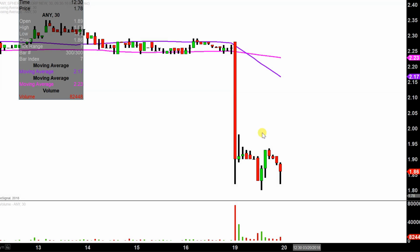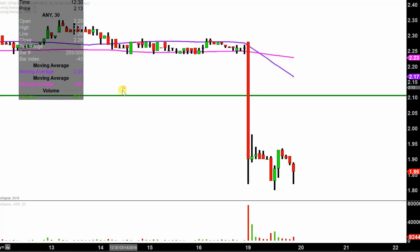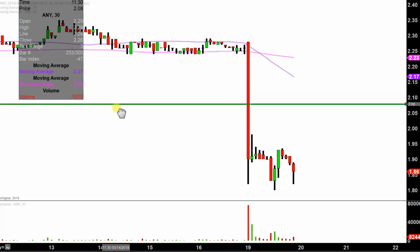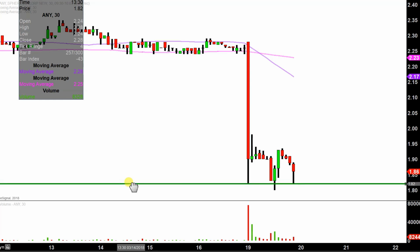Pretty crazy day here. The price action, the bears took a bite out of things, and you look down here at the volume, and by far the biggest volume that the chart has had for quite a while. But from a charting perspective, we now have an interesting setup here. And if you've ever studied patterns at all, maybe you've heard of the triple bottom. And right here, it's looking like a potential triple bottom.